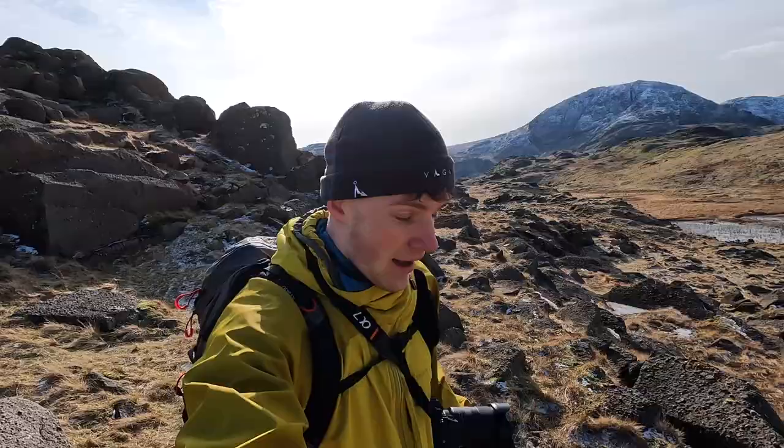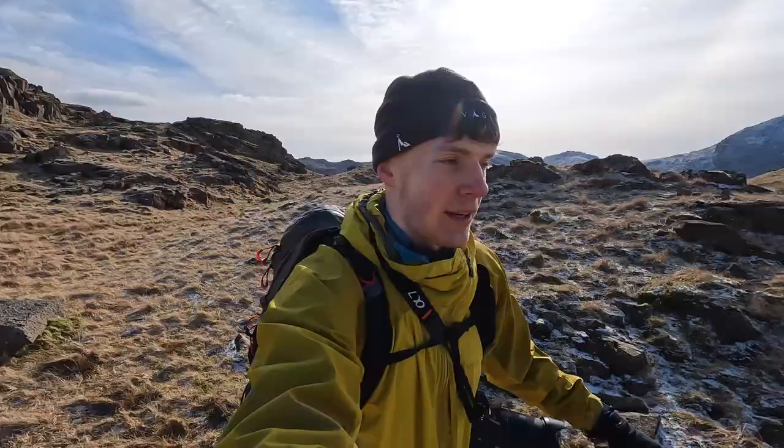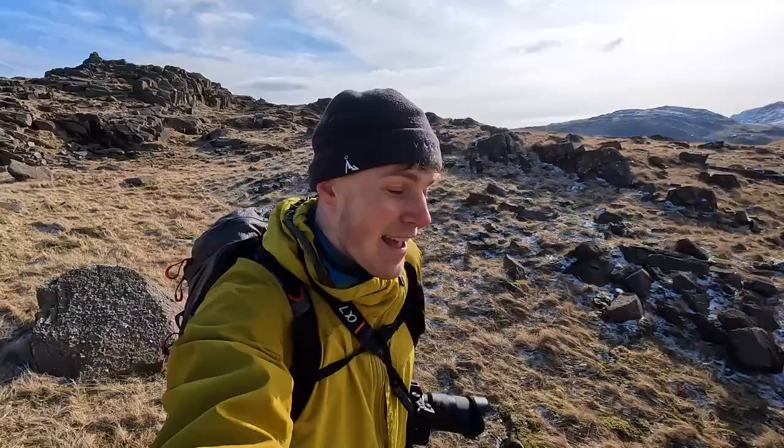I've just sat there for about half an hour, having some food, taking some photos with my camera. Yeah, it's just absolutely beautiful. Barely any wind either, so a superb start to the day. The climb up to Seathwaite was extremely steep, short but steep.